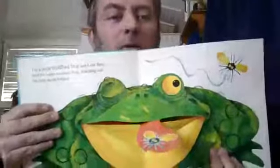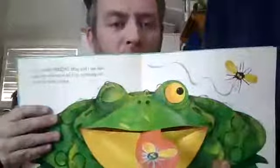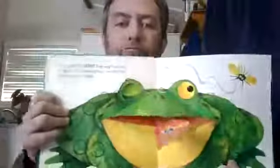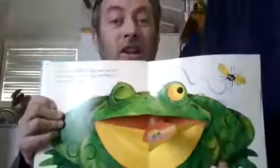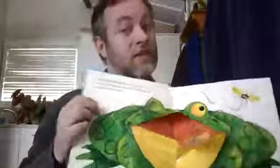"I'm a wide-mouthed frog and I eat flies," said the wide-mouthed frog, shooting out his long, sticky tongue. Blech. But he kind of looks like a toad here, doesn't he? He's really fat, has short, stubby legs. But he says he's a frog, so we'll have to take his word for it.